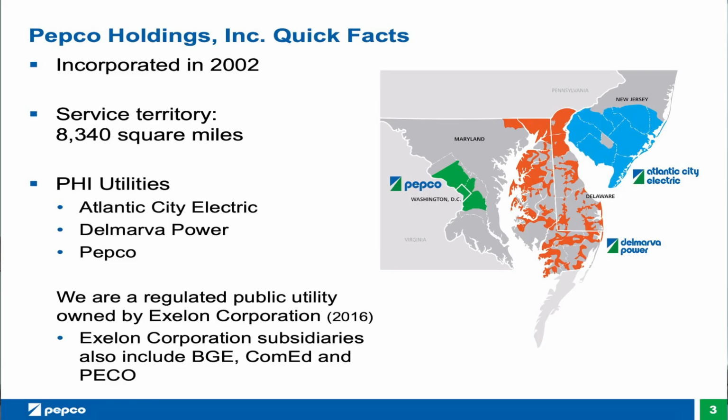We were incorporated in 2002 when we merged with a company that was called Conectiv. Conectiv encompassed Delmarva Power and Atlantic City Electric. Pepco Holdings, or Pepco Holdings Incorporated, PHI, was formed when we were incorporated in 2002. That increased our service territory to 8,340 square miles. More recently, we were purchased by Exelon, a company out of Chicago, Illinois. Now we have other sister companies such as ComEd out in Chicago, BGE, Baltimore Gas and Electric, and PECO, or Philadelphia Electric Company. All that occurred in 2016.